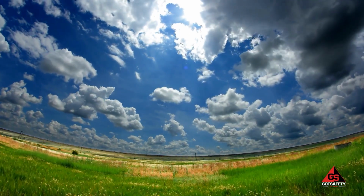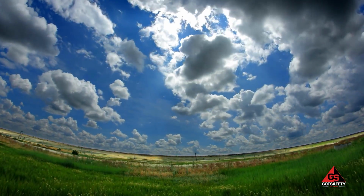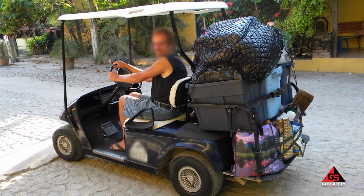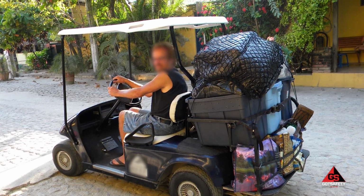It's always a good idea to check the weather before heading out and dress appropriately for the conditions. If you're hauling supplies, make sure everything is secured properly. A shifting load can cause all kinds of problems, especially if you're driving over uneven ground or turning corners. And never overload the cart. Those manufacturer weight limits exist for a reason.